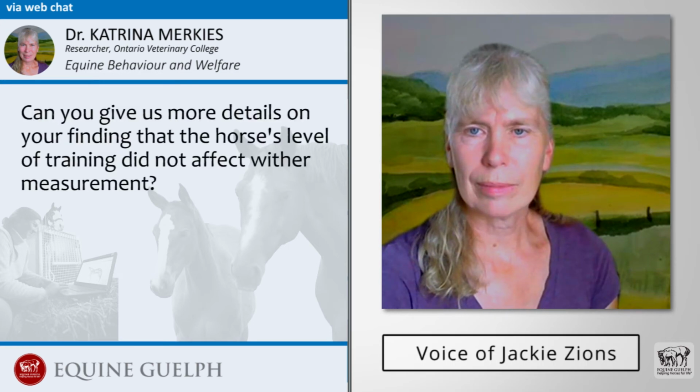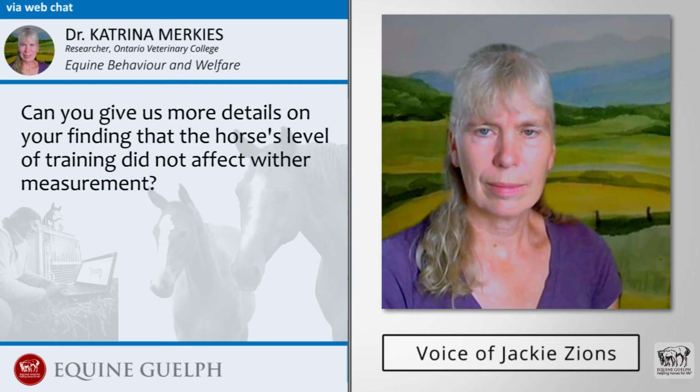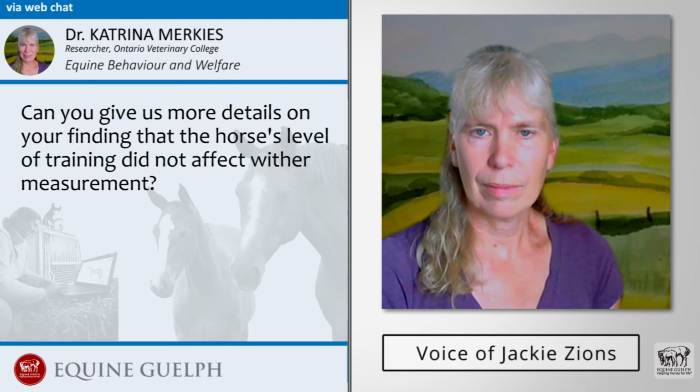So also in the abstract, it said the horse's level of training did not affect wither measurement. But then it also states asymmetry may be due to genetics, environment, or training, and this should be considered when fitting a saddle to the horse. Can you fill us in on more details there?